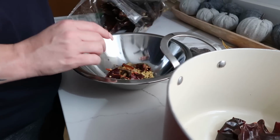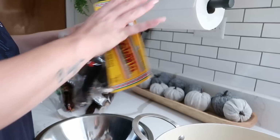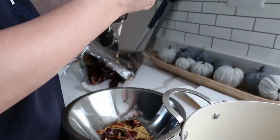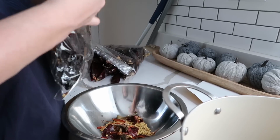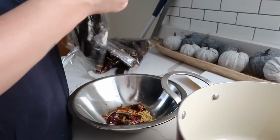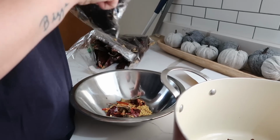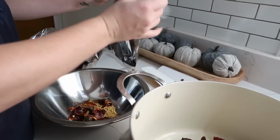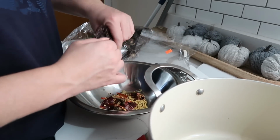Okay. So yeah, we're going to do about half of this bag, and we're going to do the whole thing of the chili anchos. I'll show you how to do these ones really quickly. Because we're going to do this whole bag. So these are the chili anchos. They're a little bit bigger. They're darker.